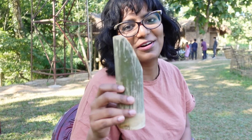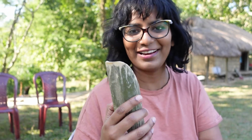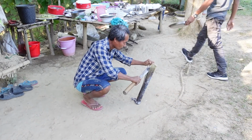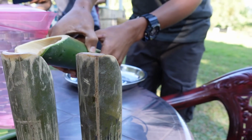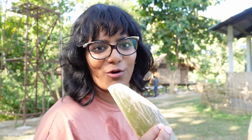And we have just been served water in a traditional bamboo cup, and everything they use here, whether it's the cups and the plates and the utensils and the food, is all organic. We have just been poured a local drink of these Karbi people, and it's made purely of rice.